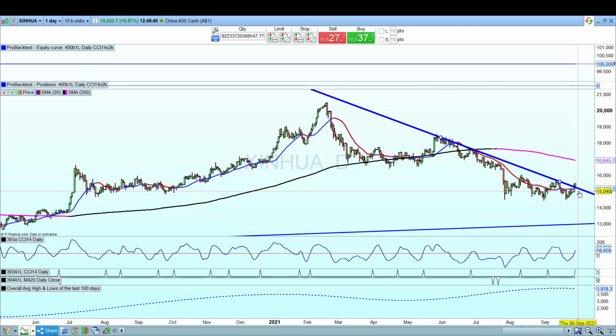We'll see how this China market performs, and if it goes much further than that. Otherwise, it may retreat and come back down in this little triangle area.